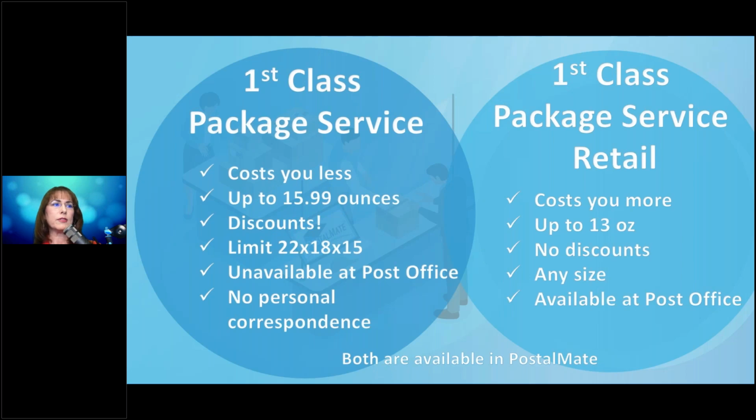The only other real restriction on this lesser expensive service is that it can't have any personal correspondence. Please, please don't confuse that with the idea that it can't be a personal shipment. Of course it can be a personal shipment. It can be a gift. It just can't have a gift card or a greeting card, birthday card, something like that in it. It can be any kind of personal shipment, just no personal correspondence. What is personal correspondence? Well, something a business would not send.